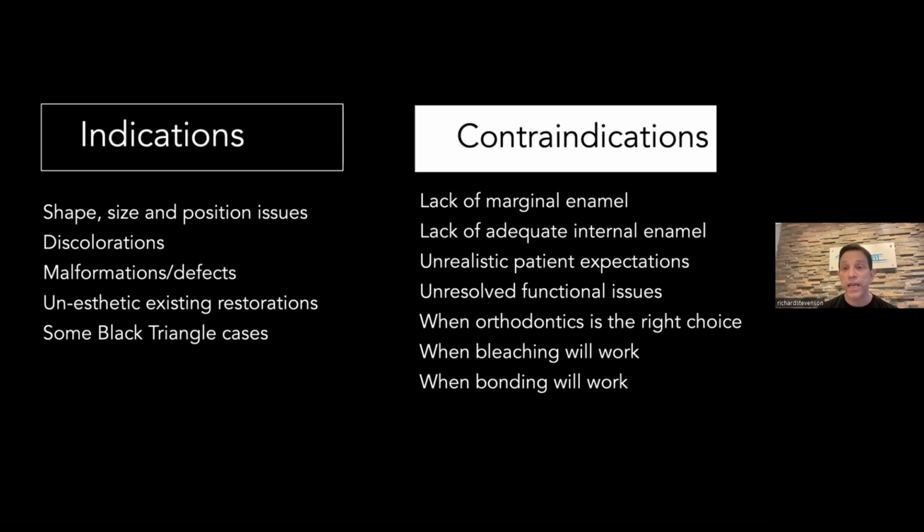So some of the contraindications, and there are lots of them, is lack of marginal enamel. In other words, if you don't have a good enamel seal, your chance of long-term stain-free, chip-free success is reduced significantly. They can make it, that's for sure. It's possible, but you're looking at a reduced longevity, and your patients need to understand that they're taking a risk with veneers that extend onto the root surface, for example. Maybe you have minimal enamel internal.